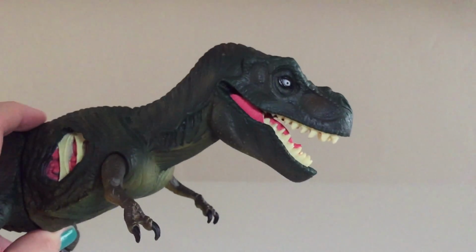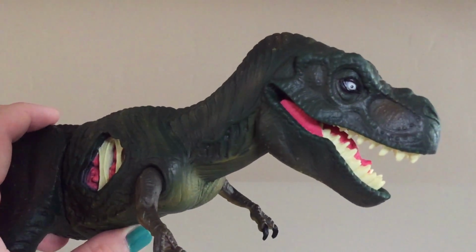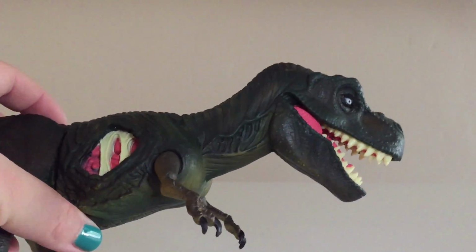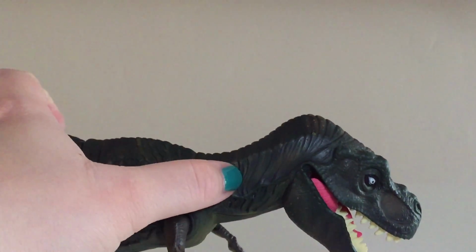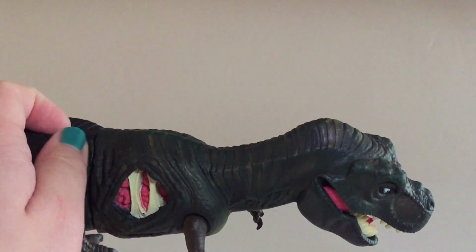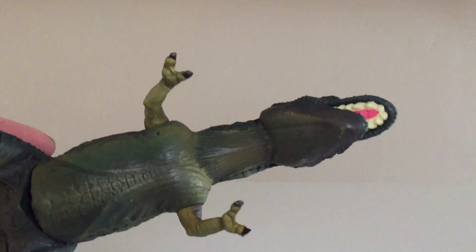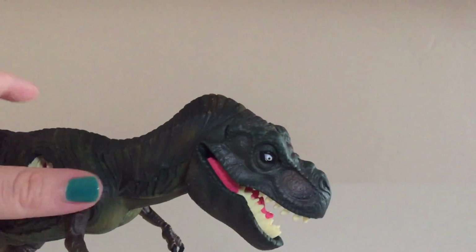Again, it's very different, and I don't like it quite as much as the original release, but I do like that they did a very nice job blending all the colors. You really do see a lot of coloration in there. You see this dark jungle green, different shades of green, some lighter greens, a little bit of blue even, some yellow. And underneath, of course, it's got a little bit of a lighter color too. And just all in all, it really does look fantastic.